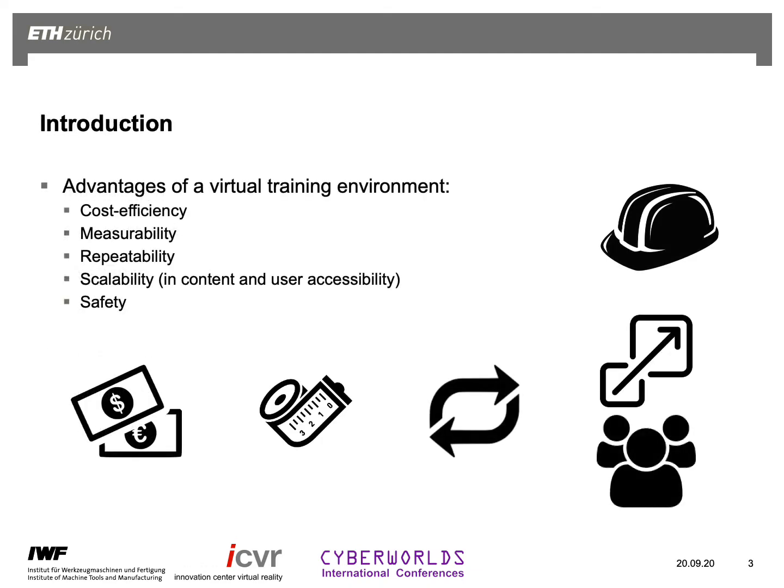The ability to create a comprehensive illusion of reality makes VR a promising technology, especially for training and education. The advantages of using such a virtual training environment have become abundantly clear in the past. Namely, they are cost efficiency, measurability, repeatability, scalability in content as well as user accessibility, and safety. Now, although virtual training environments have existed for decades, there is still an ongoing controversy regarding their design and success.